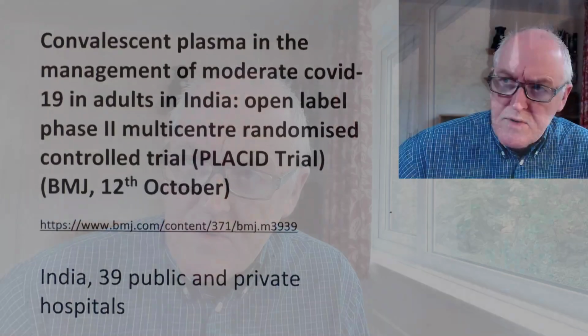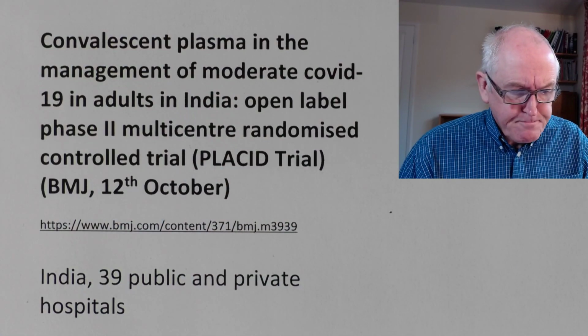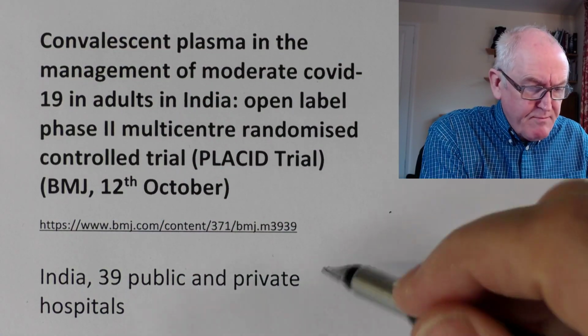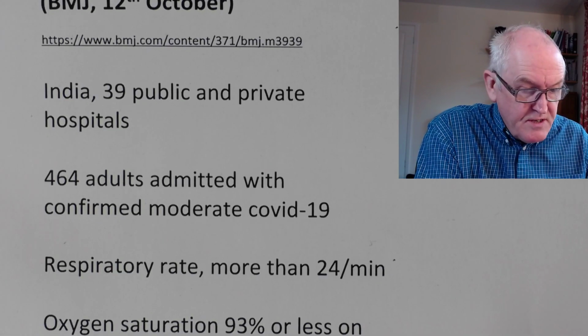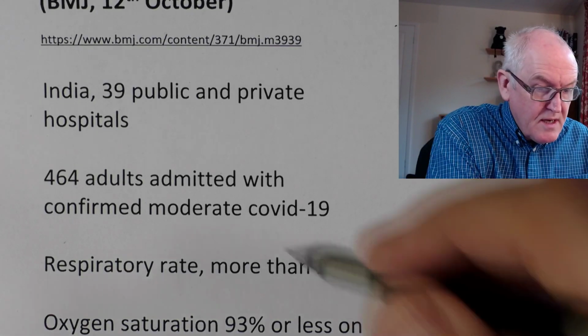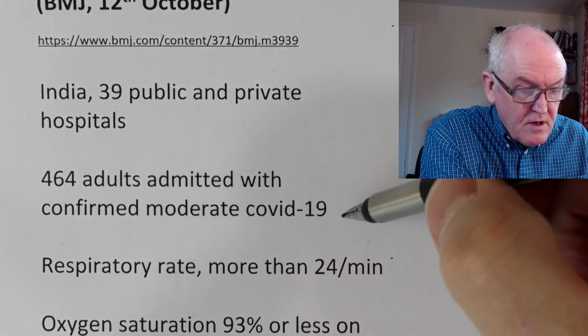And it is a very well conducted study. And statistically, it seems to me, perfectly conducted. They took all the right statistical advice and they got some pretty hard data out of this. So I'm overall pretty pleased with this as a piece of science. So India, 39 public and private hospitals, 464 adults admitted with confirmed moderate COVID-19.